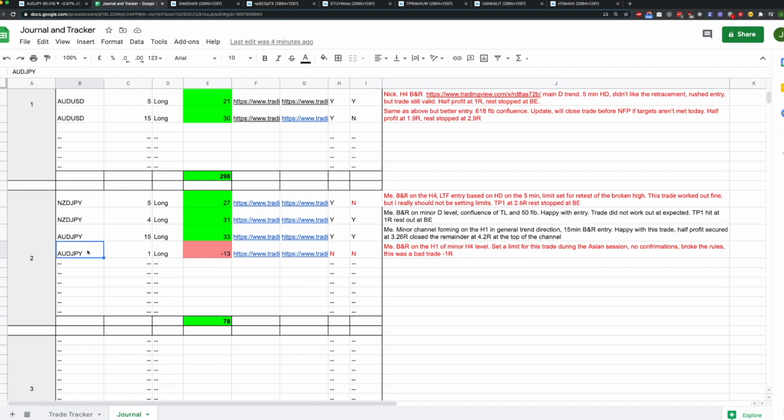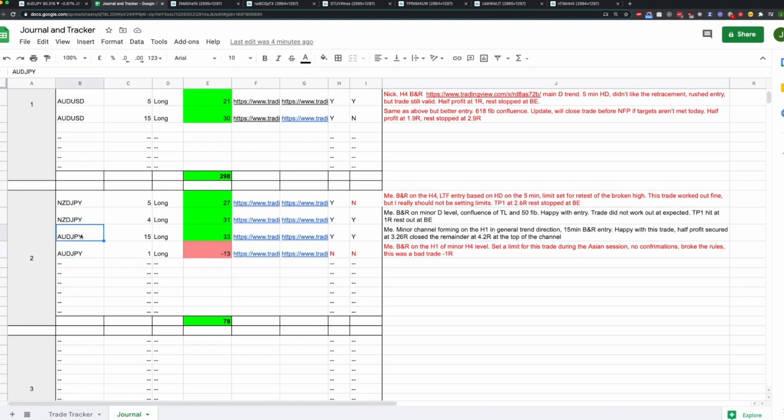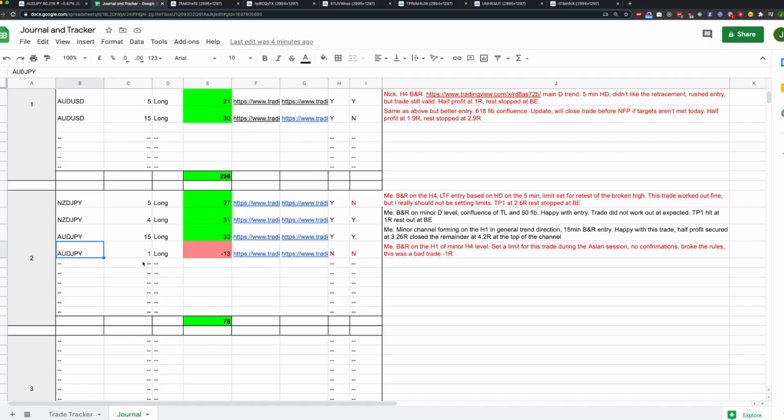The next trade was the flop of the week. So AUDJPY gave me the trade of the week and the flop of the week. Alright, so AUDJPY flop of the week. This was taken on the 1 hour time frame, long position. I had a 13 pip stop loss. It was a tight stop loss because of the setup. So this was the trade at time of entry.